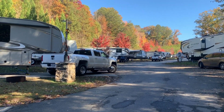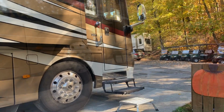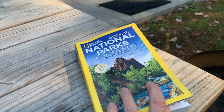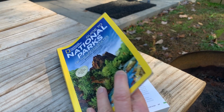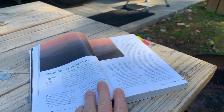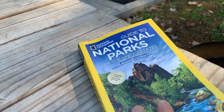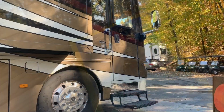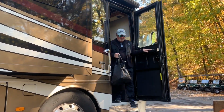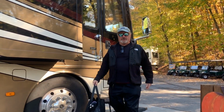So I'm just kind of waiting until Mark comes out. Not yet. It's okay, I've got this great book that somebody gave me as a gift, one of my coworkers. It's fantastic, gives us all the lowdown on every national park. Thank you, Amanda. Okay, don't get too excited, because we've got another four minutes.